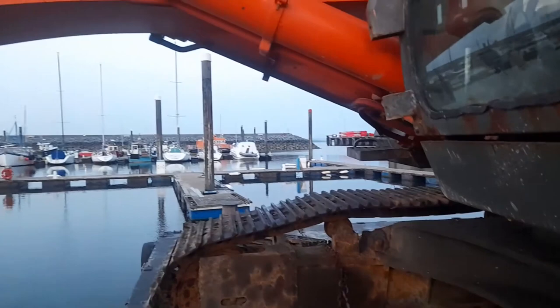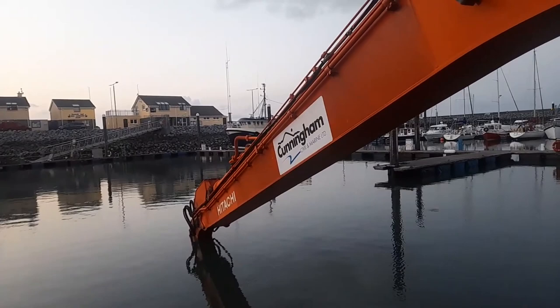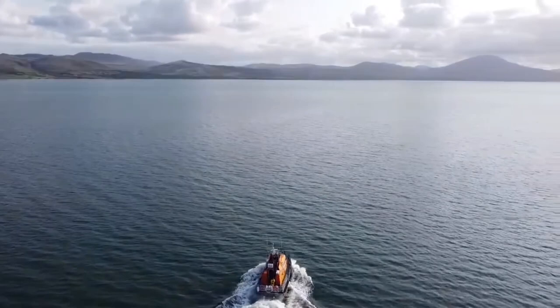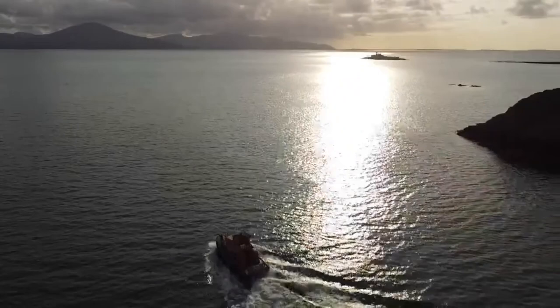I have a small bit of footage there of the lifeboat coming and going. So that's the Ocean Dawn over there. She's probably the biggest and the newest fishing trawler that's in Fenit at the moment. I think she belonged to the Browns. There's another one over there behind my back. She's the Baikonur.